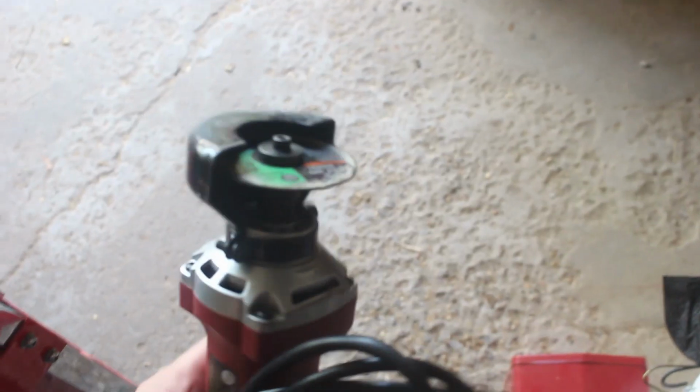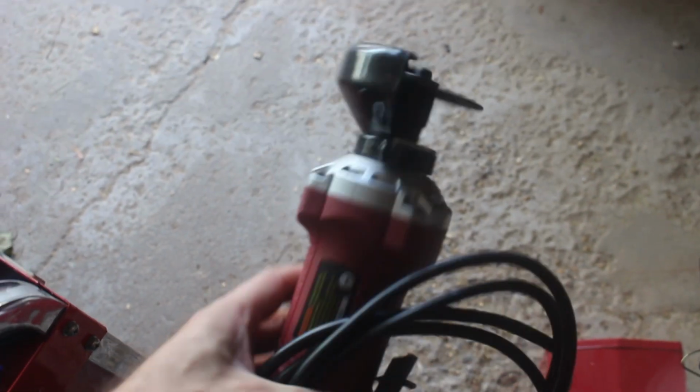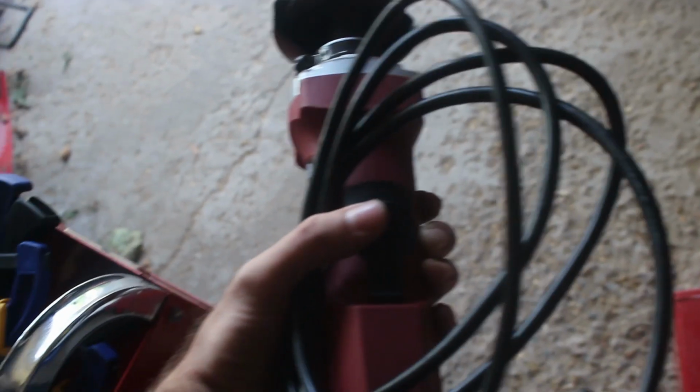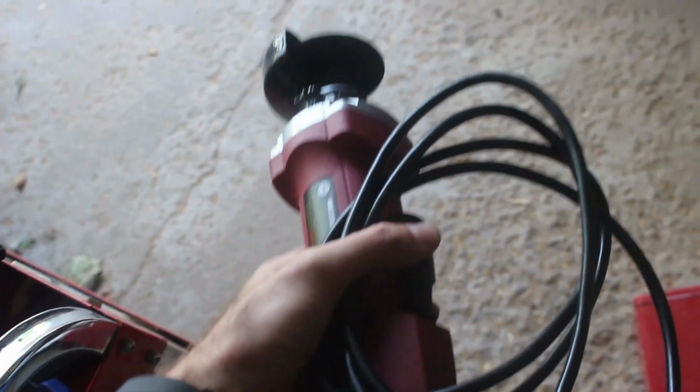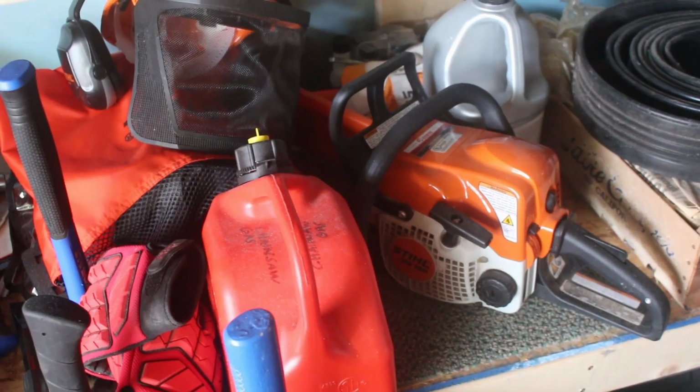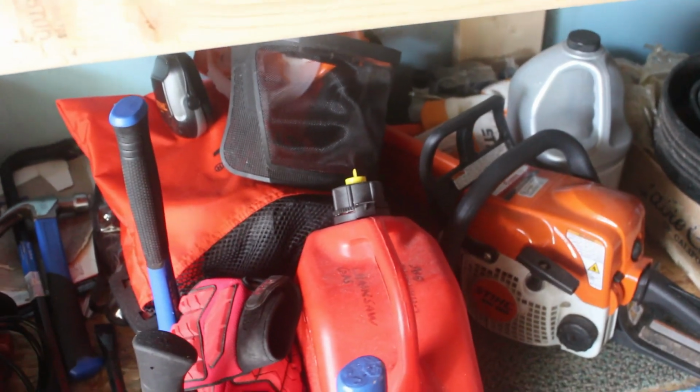This is a Harbor Freight electric 3-inch cutoff tool. It has come in very handy having something like this here, because I don't have an air compressor to bring home my air cutoff tool from work. This does tend to overheat quickly, but I can usually get through things with some patience. And that's my chainsaw gear.